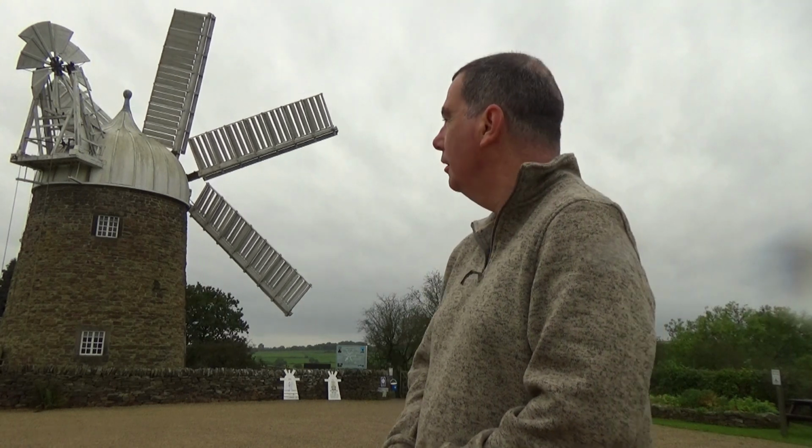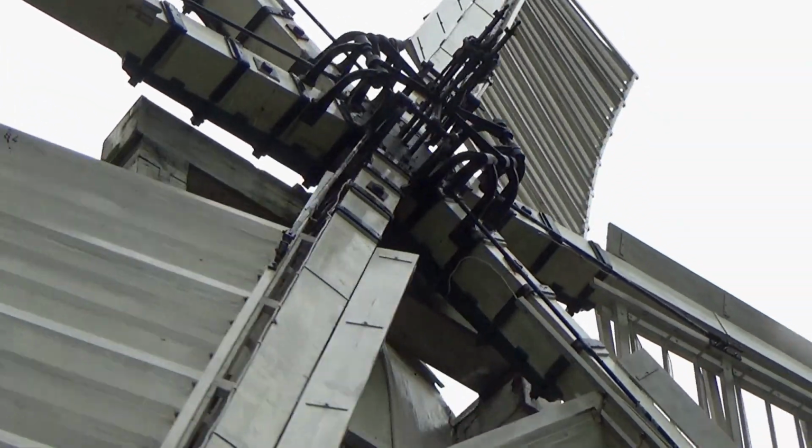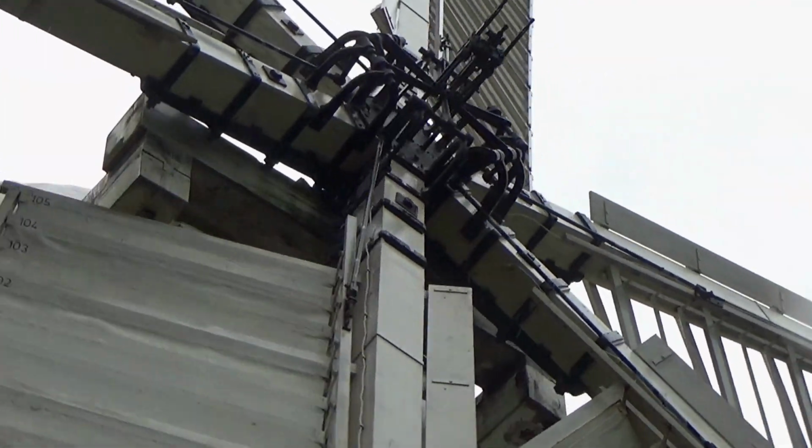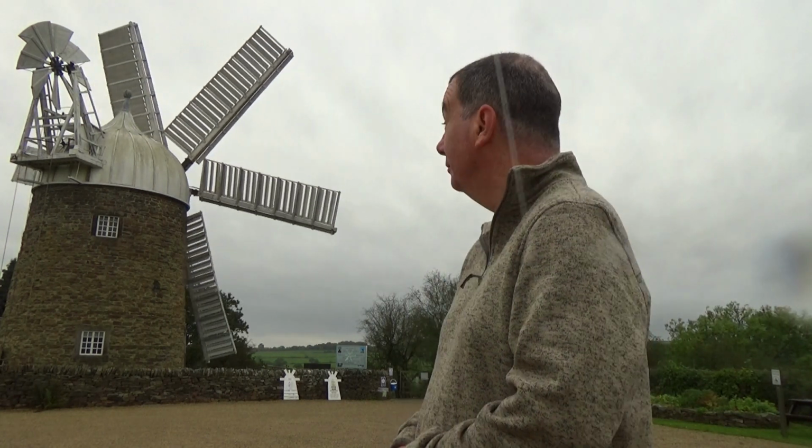I can't begin to tell you how thrilling it is for me to be here today. After all the years that I've been passing Heage Windmill, this is the very first time I've ever actually come to visit it properly. And it was a real bonus actually going inside too. That was lovely. And the volunteers here are obviously very passionate about keeping it going, which is really nice. And long may that continue.